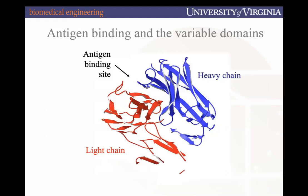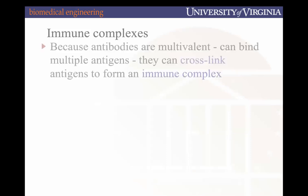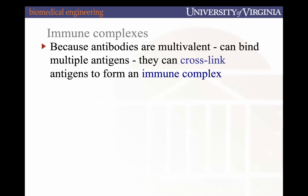So again, we have our antigen binding pocket that's depicted here in the FAB domain. This goes back to a question earlier about antigens having multiple antibodies bind to them. Antibodies are multivalent, meaning they can bind to multiple antigens. They have two FAB domains, meaning they can bind to one antigen here and one antigen here.